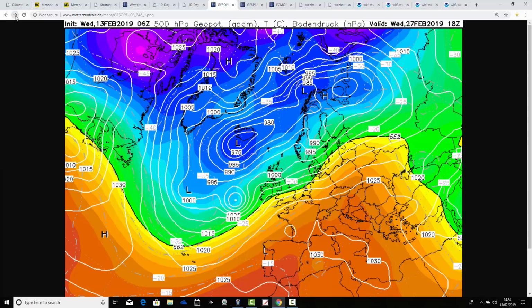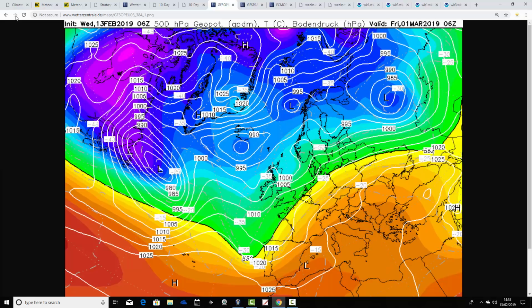And it looks like this could end up as a very mild February. I don't think we'll be threatening records because we had that very cold start. Remember, the first day of February was the coldest first day of February since 2009, so it's the coldest 1st of February for 10 years. So that will limit the chance of getting an exceptionally mild month. But nevertheless, this is potentially going to turn into a very mild February.